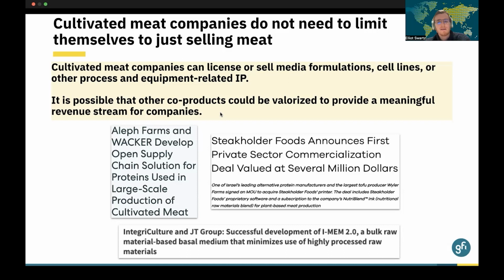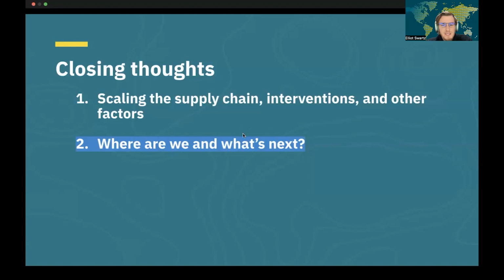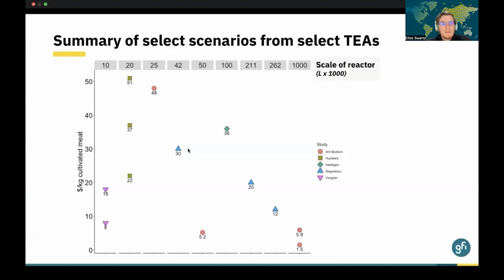We mentioned lactate earlier on, so that's one option that should be explored, but also other things could potentially be valorized. So with all of that said, where do we stand? In this figure, I've compiled various data points from scenarios in different TEA studies, many of which we've talked about throughout this lecture. And I've organized this by the scale of the reactor that's used in the models.